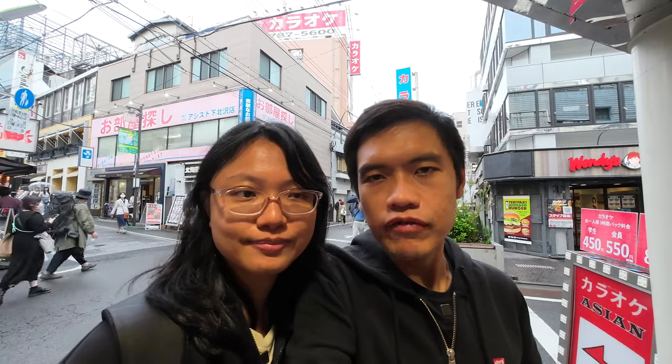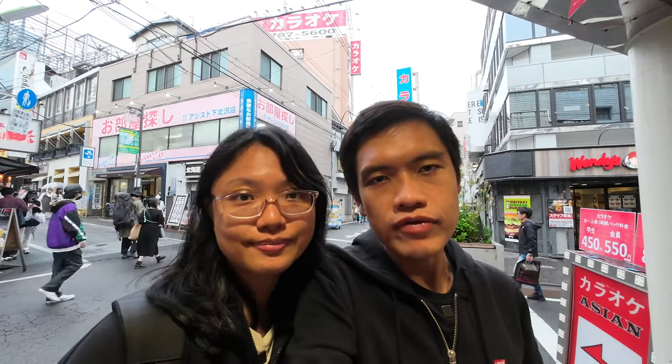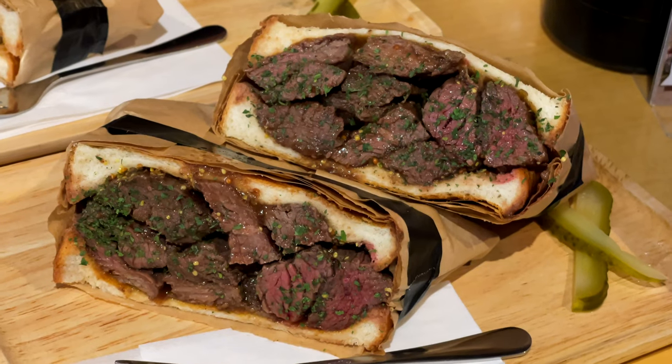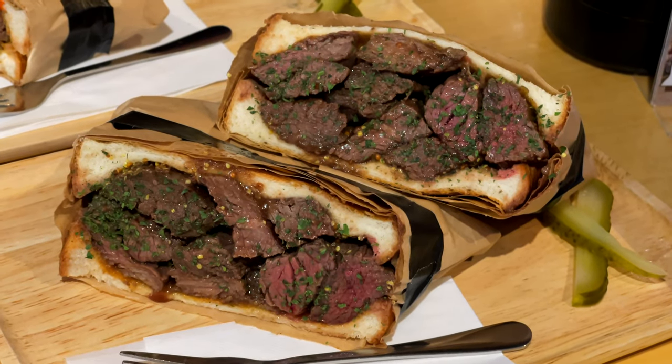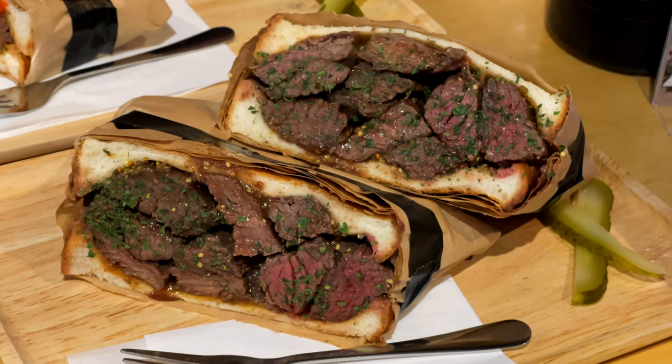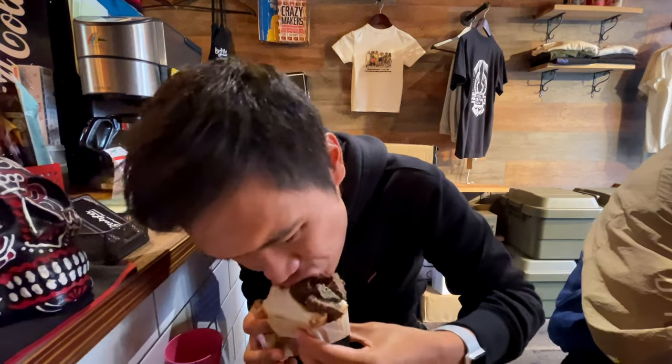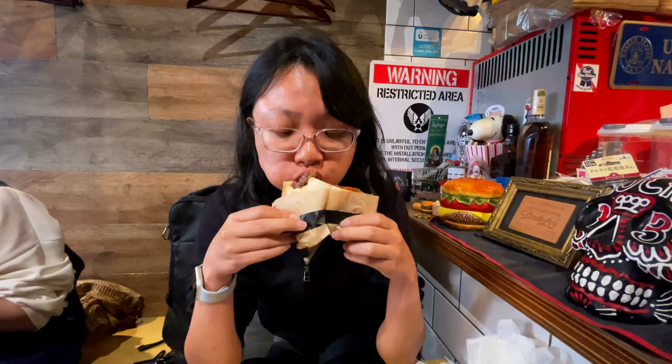I think the difference between the big and the small version of it is the amount of meat they stuff within the sandwich. So for the big one, it has quite a lot of meat. They are mostly medium rare, slightly tender. Some parts of it are a bit tough, but overall I prefer the hot chili one because of the spiciness. I prefer the Shimokitazawa beef sandwich because there is a stronger beef flavor in that sandwich.